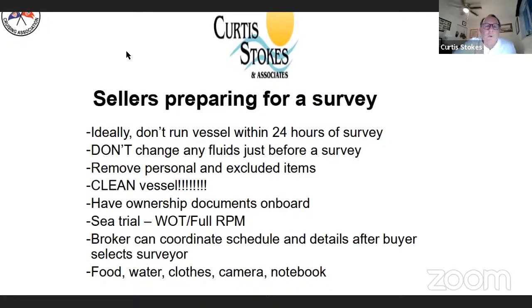And run your boat. Just when you're out, run it up to full RPM, wide open throttle, and make sure you're getting full RPM. If you're losing RPM, it's time to call the mechanic in and figure out what's going on.